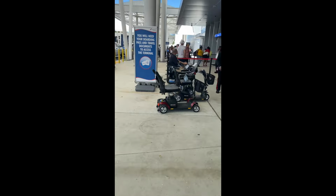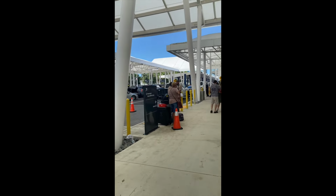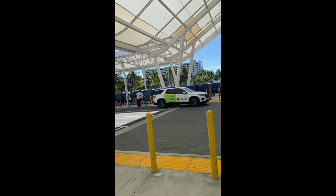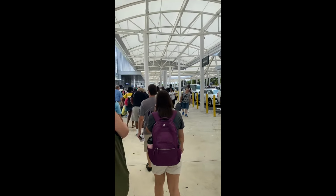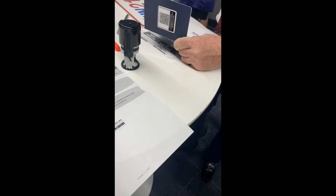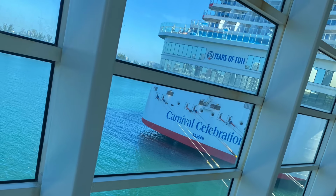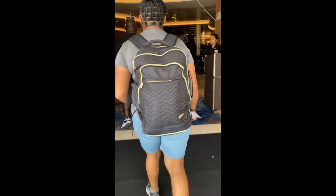All right, so here we are getting ready to go into the Miami terminal. You have to make sure that you have all of your bags. It's pretty much like a customs, a pre-check. They just check everything that you're boarding on the ship. Then you have to make sure that you have your passport and your boarding items to get on the boat. You'll see them stamping that in a minute. We took the Carnival Celebration cruise, and then here we are walking on the ship.